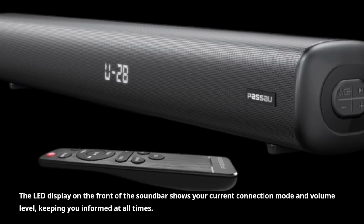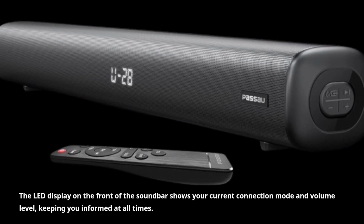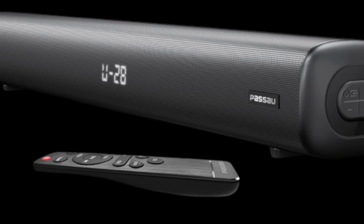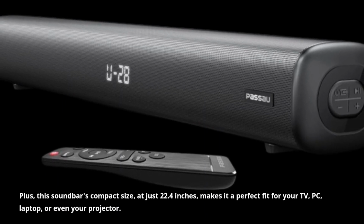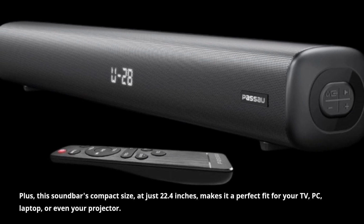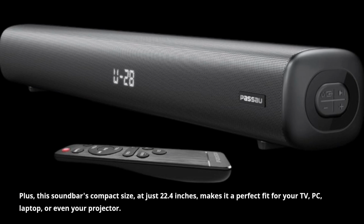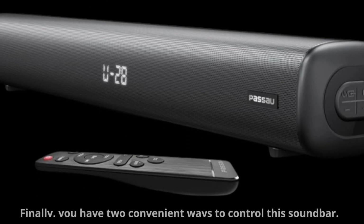The LED display on the front of the soundbar shows your current connection mode and volume level, keeping you informed at all times. Plus, this soundbar's compact size, at just 22.4 inches, makes it a perfect fit for your TV, PC, laptop, or even your projector. It's ideal for your living room or bedroom setup.